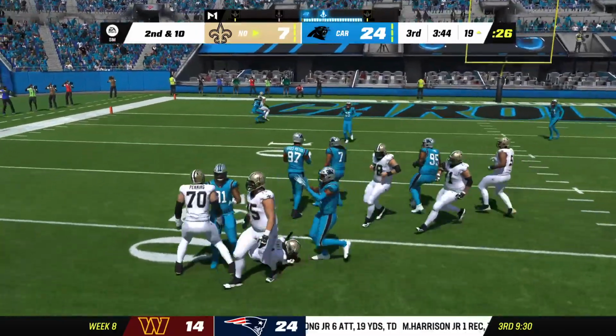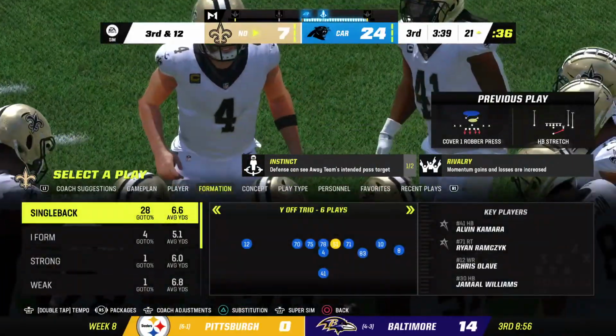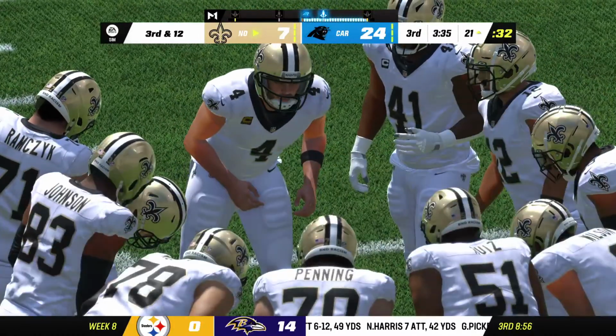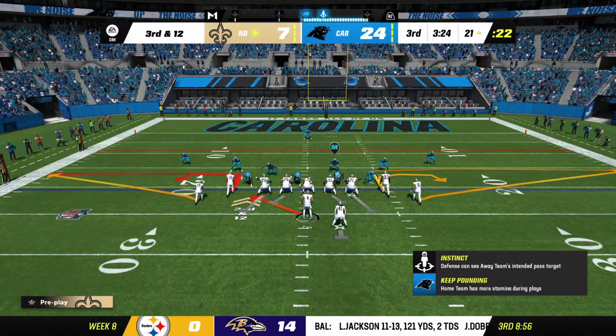Coming left is Kamara. 2 yards the loss, and now third and 12. This defense is just flat getting after it. They have not given up much of anything in the run game. Case in point right there. This offense in desperate need of a conversion as they come up on third down.